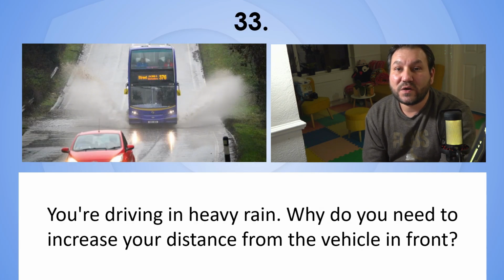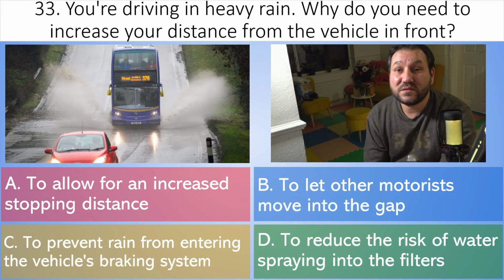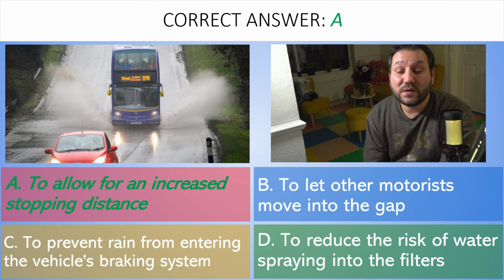33. You are driving in heavy rain. Why do you need to increase your distance from the vehicle in front? A. To allow for an increased stopping distance. B. To let other motorists move into the gap. C. To prevent rain from entering the vehicle's braking system. Or D. To reduce the risk of water spraying into the filters. And the correct answer is A. To allow for an increased stopping distance.